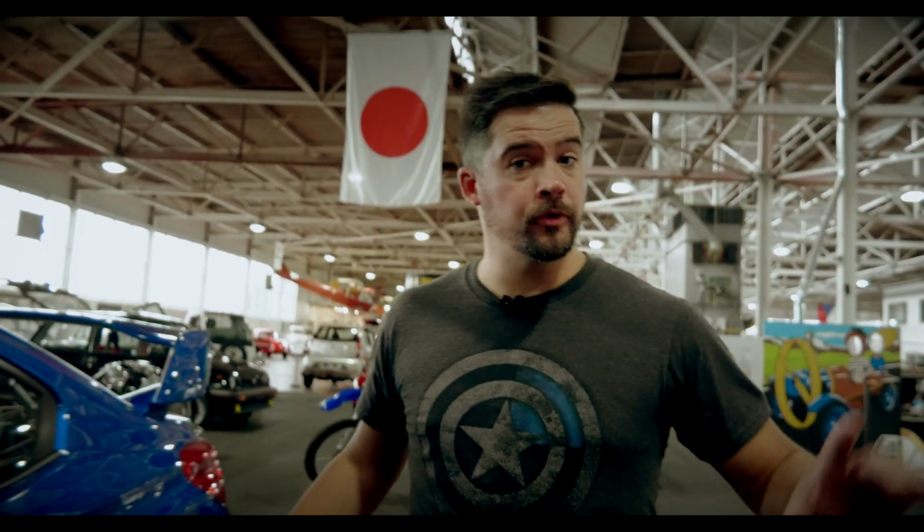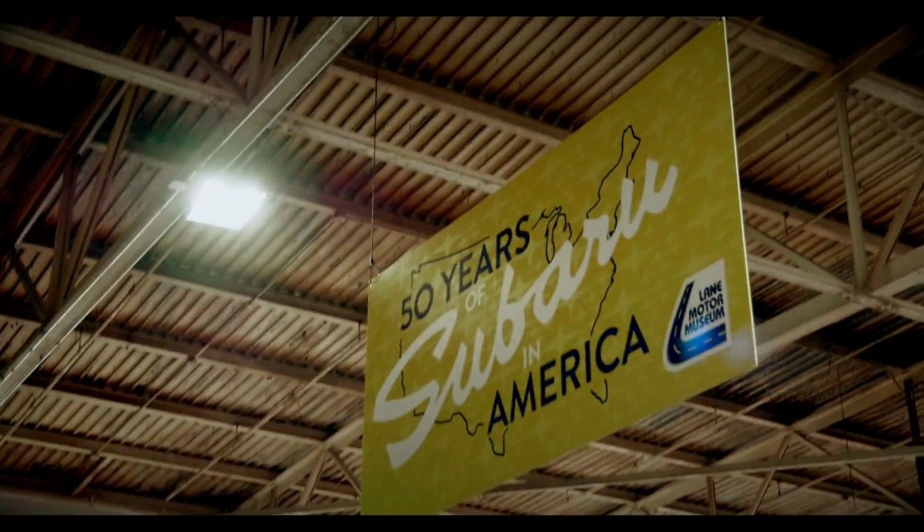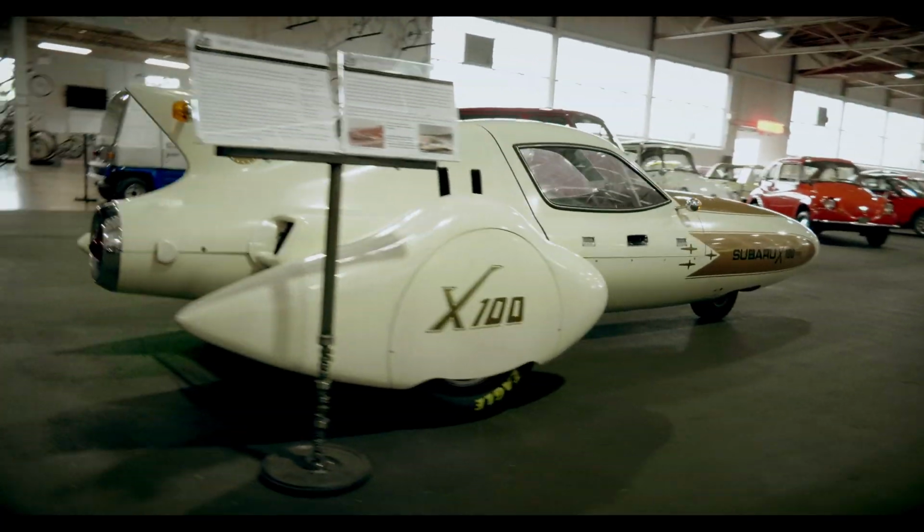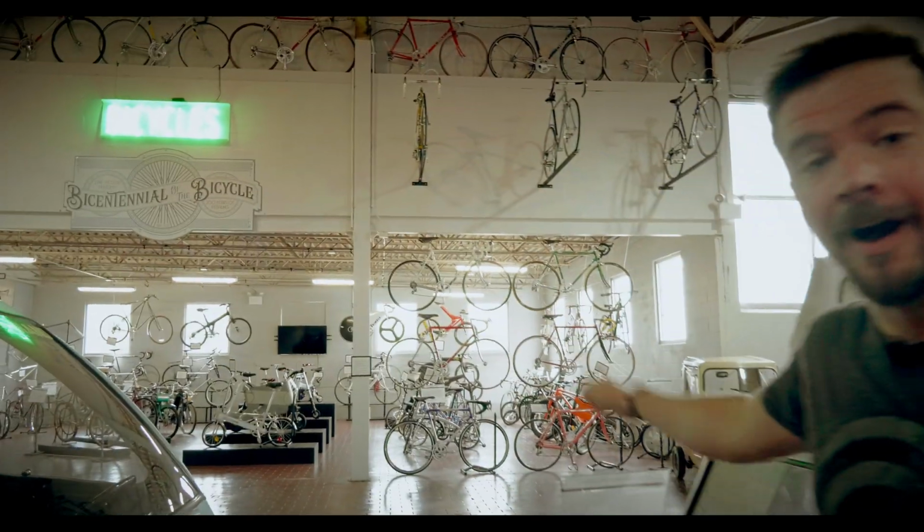Subarus of today and Subarus of yesteryear. They've got a little bit of all of them here at the Lane Motor Museum. 50 years of Subarus in the United States. Everything from scooters to vehicles, vans, race cars. Something else they've got a lot of is bicycles. Why bicycles? Well, because they're an important part of transportation in the United States. It's the bicentennial of the bicycle.